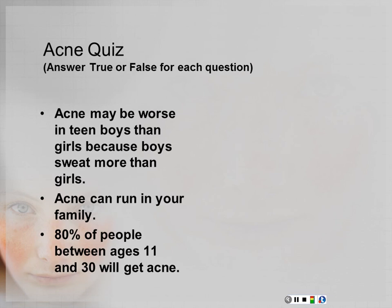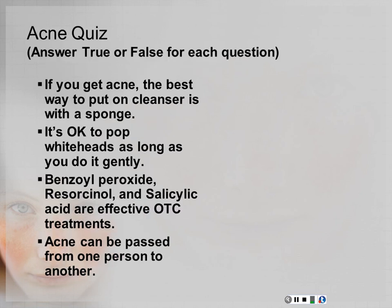Acne may be worse in teen boys than girls because boys sweat more than girls. Is that true? That's false. The reason it may be worse in boys is because of the oil. They may produce more oil from their hair, from their sebaceous glands. So that's why it may seem like it's worse in boys. And it can run in your family. And 80% of people between ages 11 and 30 will get acne. You can continue to get it all your life, but this is the age group we're most focused on, teenagers and young adults. Okay.